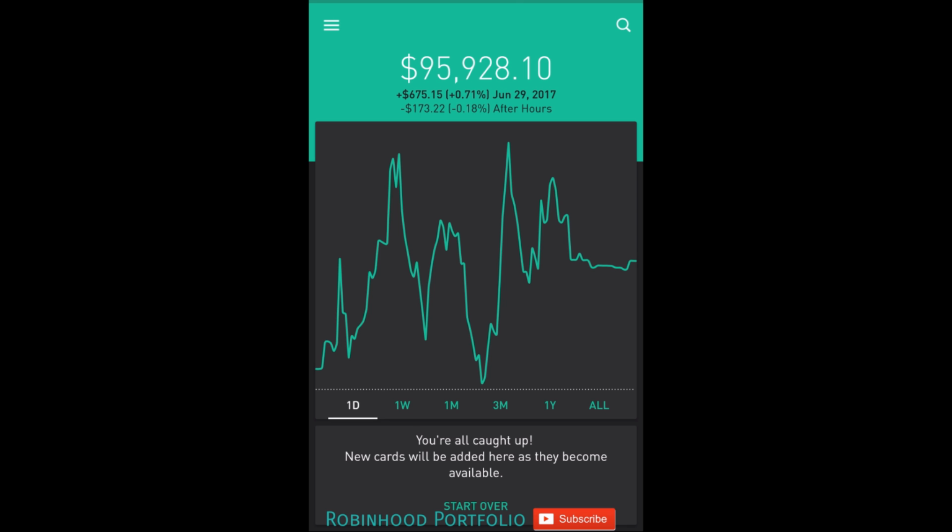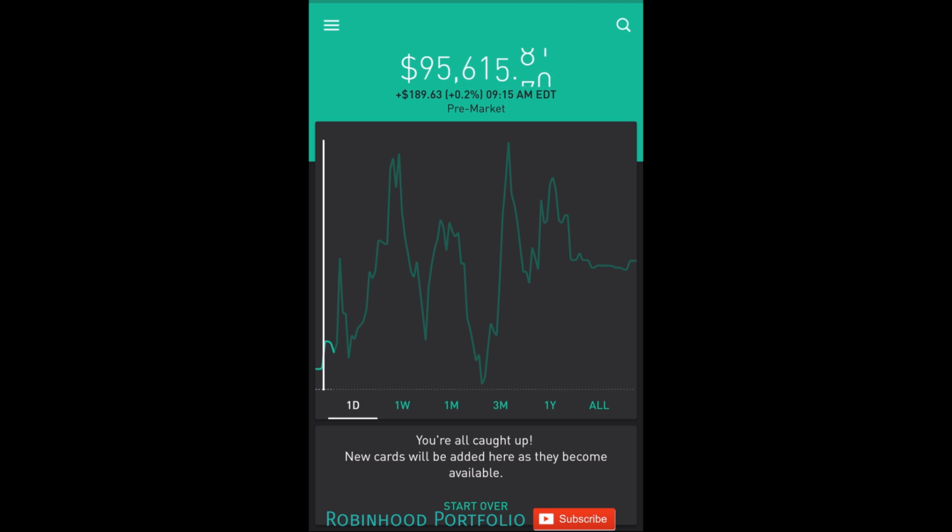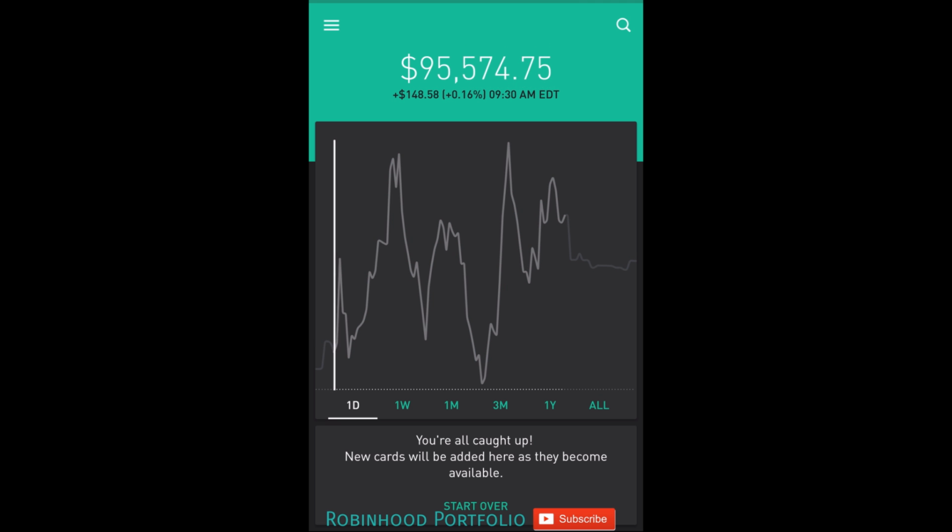As you can see with my portfolio, a very volatile day. Kind of an up and down market today, starting right around baseline here, up a couple $100, spiking up to $9.10 before pulling back all the way to $24.50, spiking up again above $9.50 before pulling back, like I said, to $675.15.